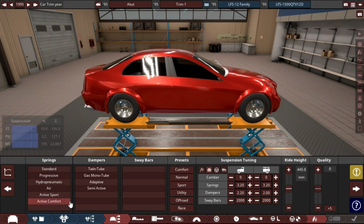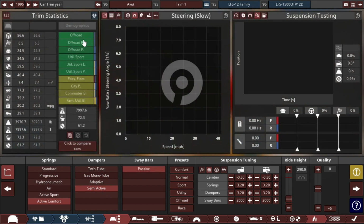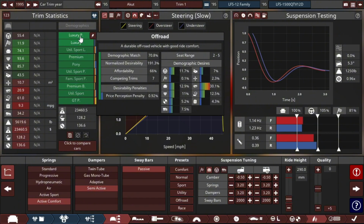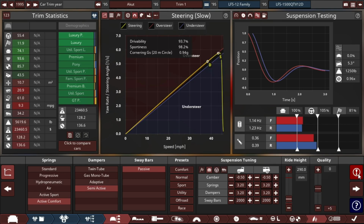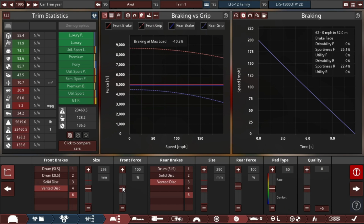Right, the springs, active comfort. Let's see, best one. I think semi-active is the best here. And off-road. This what? Oh, hold on. Okay, yeah, it looks like it fixed it. Now luxury premium, because I don't know why it's luxury. There's a, oh god, that's not good. Okay, brakes are killing me.